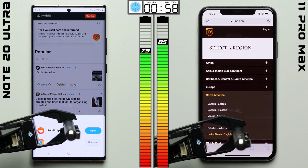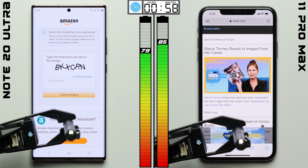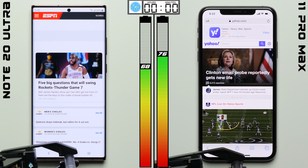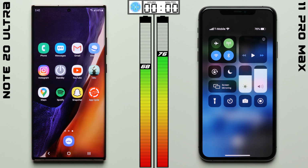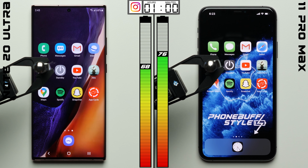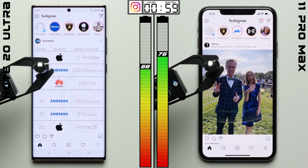Now that could change here in the browser test though, where each phone is cycling through the same set of websites. But unfortunately, the trend continues, with the iPhone actually doing even better this time, adding 2 percentage points to its lead, bringing the total difference to 8 percentage points after just 4 hours of active testing.